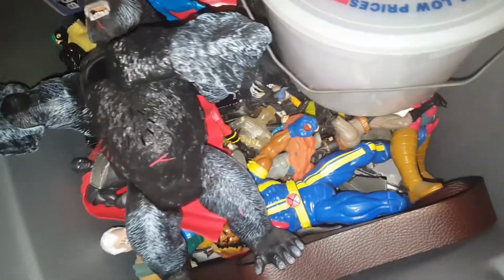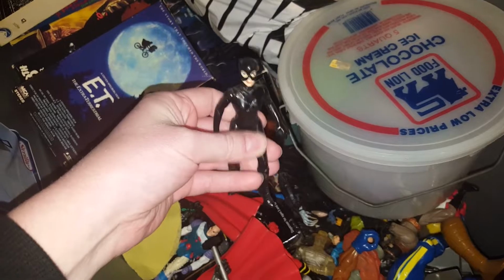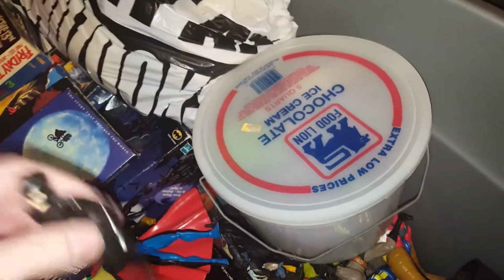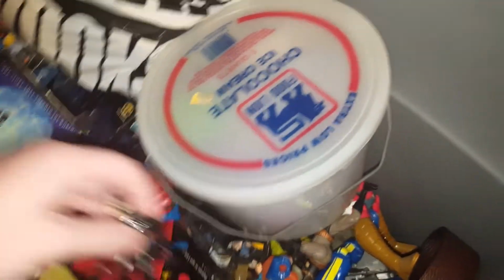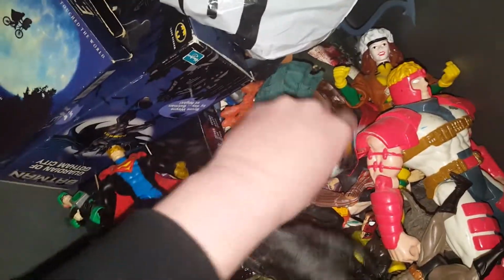Here's a lot of stray Marvel and DC figures. I remember this Catwoman well from the Returns line. If I'm not mistaken, they also had that new Robin in the line that we went to a Walmart and begged a guy to go check in the back to grab for us. Yeah, just a lot of miscellaneous. There's a Howard the Duck right there.